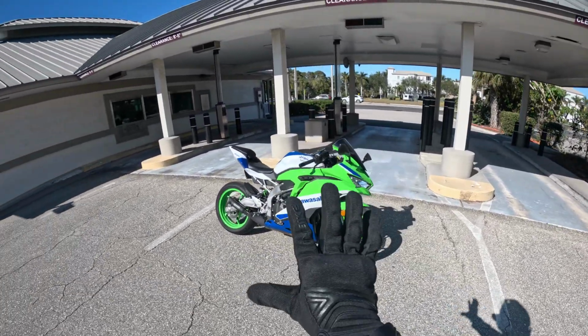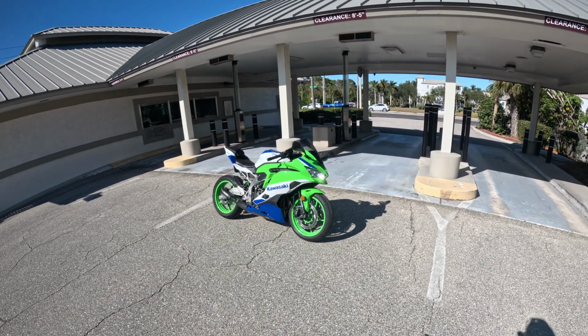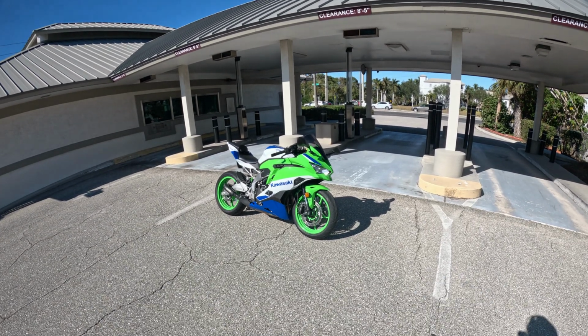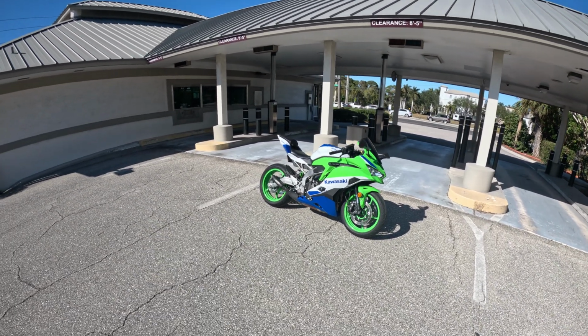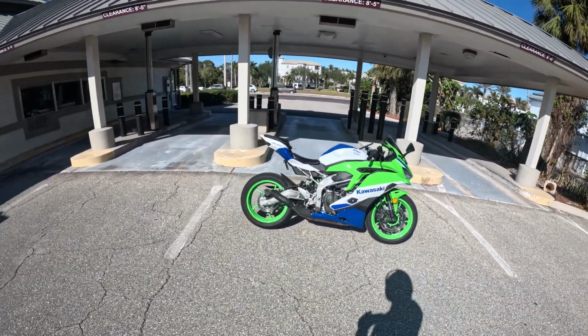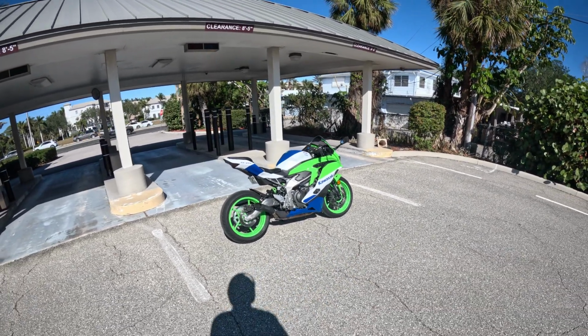I got about 5 topics today. I might think of more along the way, but I got 5 topics today on why this bike overall is a better choice for me, but I still believe the ZX-6R is probably a better bang for your buck. Just depends who you are, what you want, what you need. So with that being said, let's get into it.